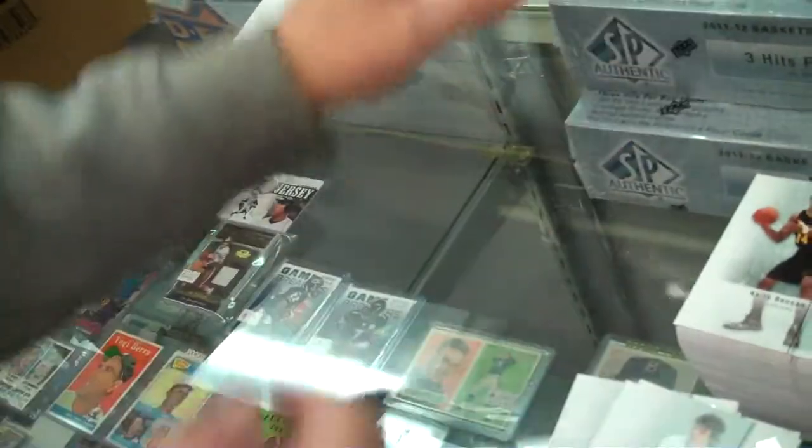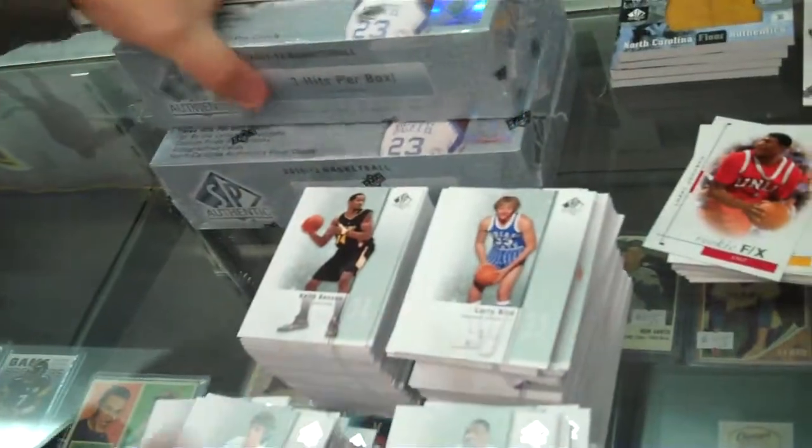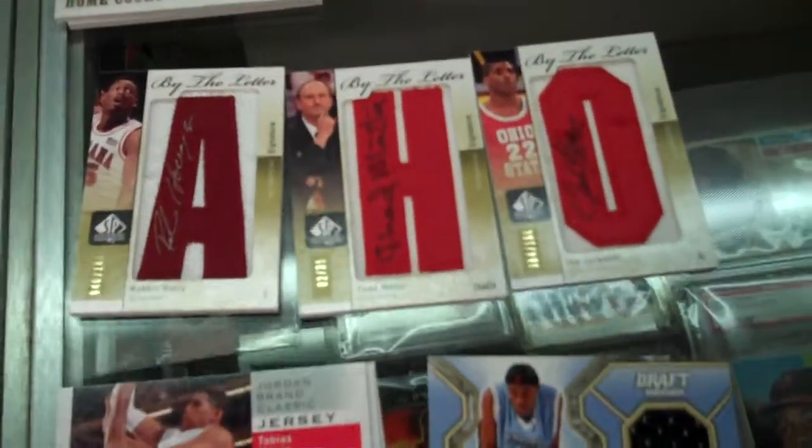Alright. No case hitting that one. I'm going to put these down here out of the way. Sliders right there. Box 5.